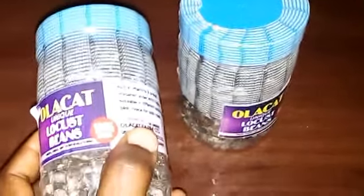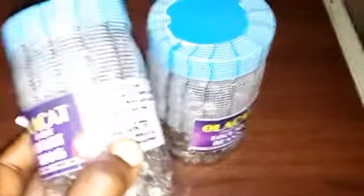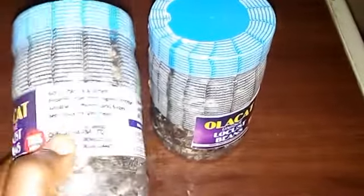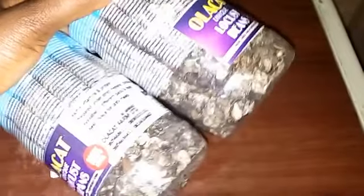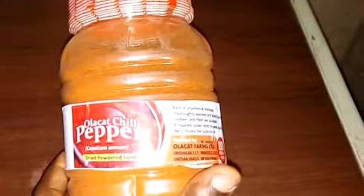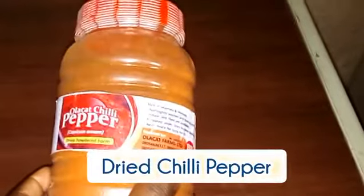Very nice, tasty, nutritious, stone free. It's not the locust beans you eat and you will start grinding stones on your teeth. No, these ones were prepared and processed under very strict hygienic conditions, so they are here for you. So next on my list here is the chili pepper.